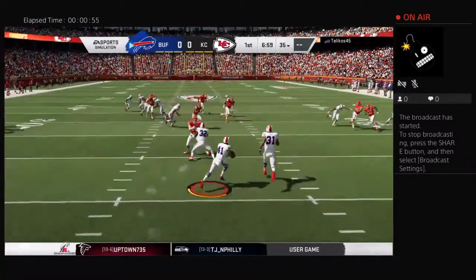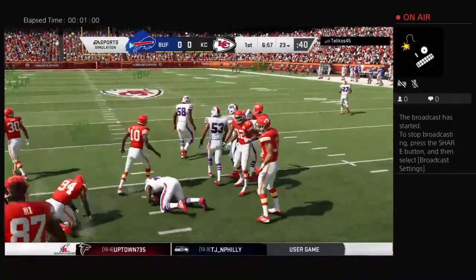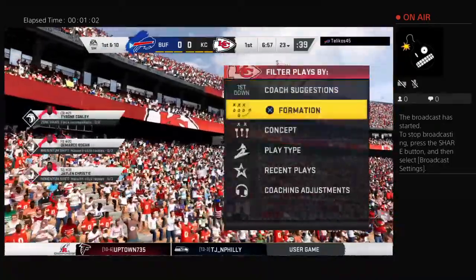That'll be taken in the end zone. And he'll bring it a few past the 20 to the 23-yard line.